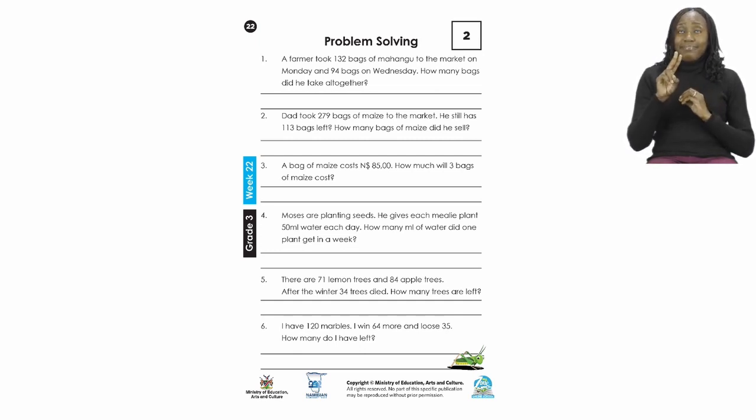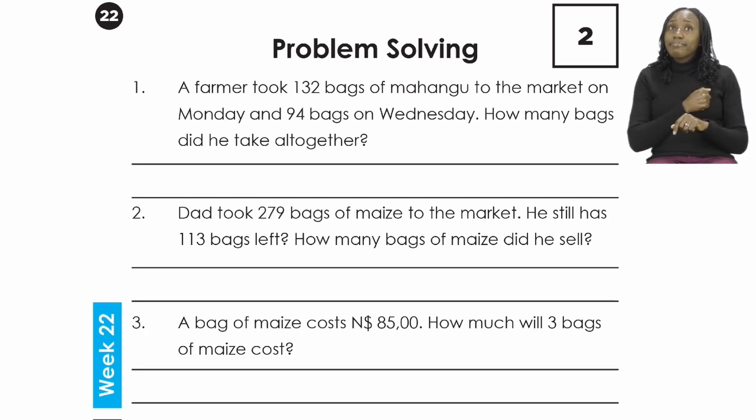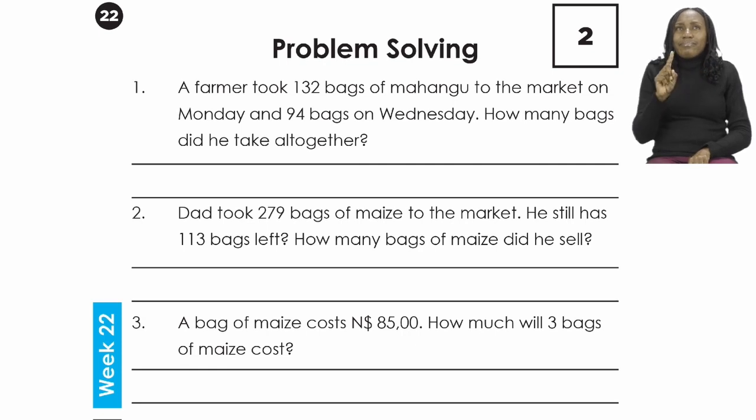Remember, it's important for us to read it 2 times. It says, Dad took 279 bags of maize to the market. He still has 113 bags left. How many bags of maize did he sell?